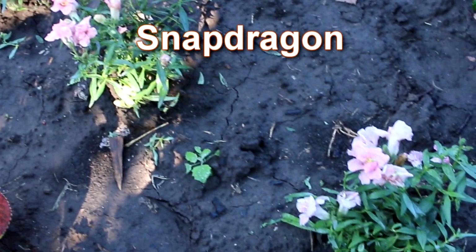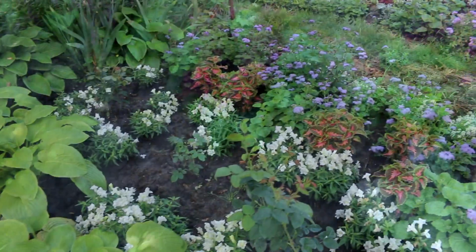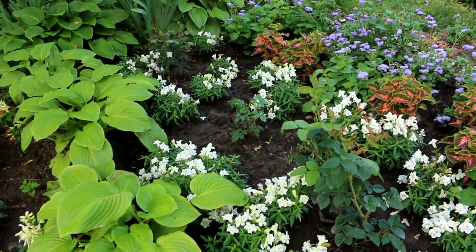This is snapdragon. Look, these flowers have an amazing color. They remind me of small pink clouds that are located in a flower bed.